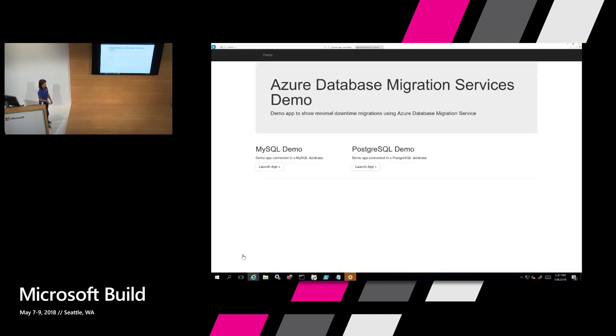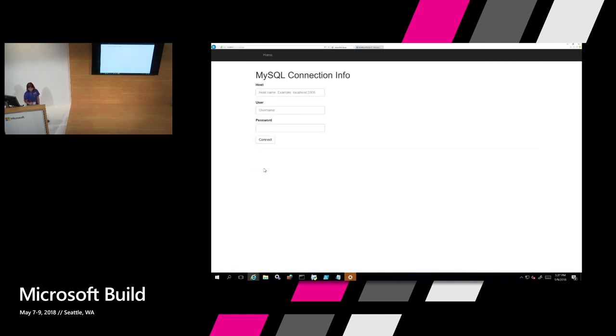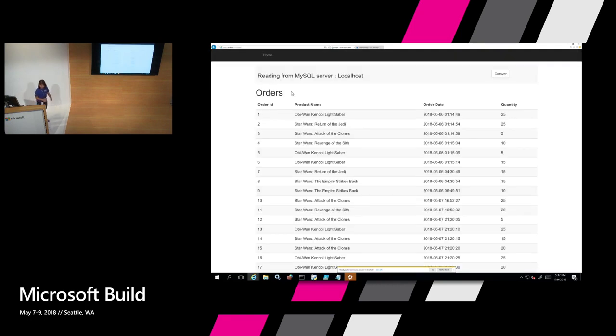Now, let's say I have, same thing, a retail store that is actually built on MySQL. So this is the retail store that I have. And it's actually running on localhost. I can actually connect to it right now, right? Yay, okay. I'm a Star Wars fan, so part-time I'm actually selling some Star Wars items. So you can see that here we have some retail store right now. It has some orders already, right? And you can see it's actually running on localhost.